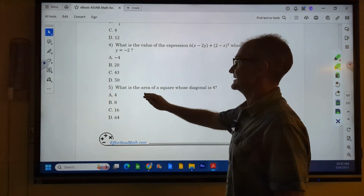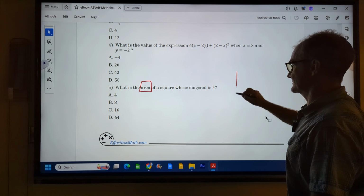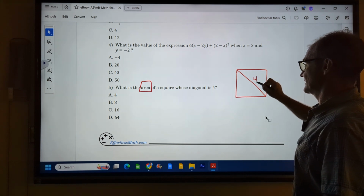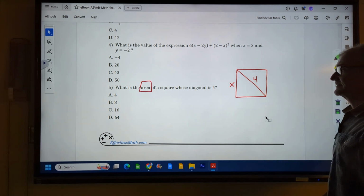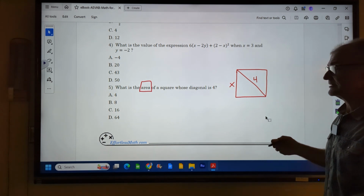Number 5, what is the area, don't miss that, of a square whose diagonal is 4? So here's my square. My diagonal is 4. What I want to know, I don't want to know the length of a side. I want to know the area. So the test on this is, do you know the Pythagorean theorem and area of a shape?